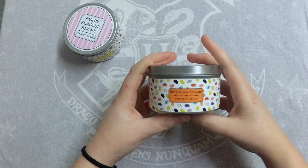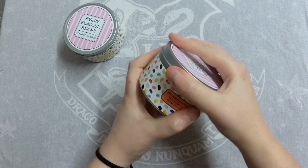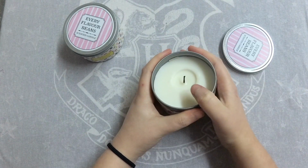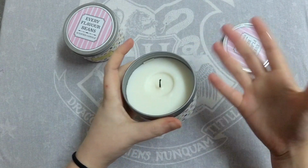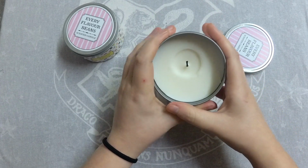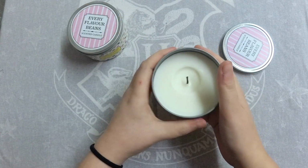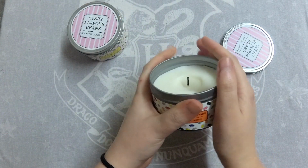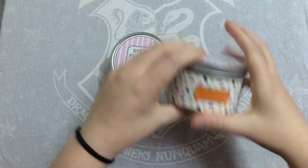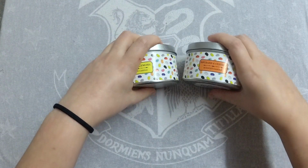The second one is rhubarb and custard. This is a much sweeter smell, and I really like this. It's not massively rhubarby, it's actually quite a flowery scent, but not too overpowering. Just a really, really pretty scent. Again, I have used it a little bit, but not nearly as much as the sherbet lemons, and that's just because I like this one so much that I don't want to overuse it and then not have it when I particularly want it. So that's my two scented candles which I got, which are really, truly wonderful.